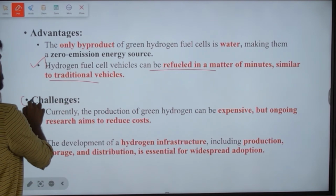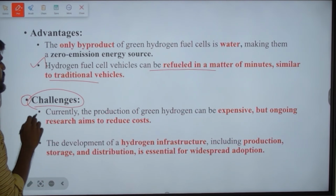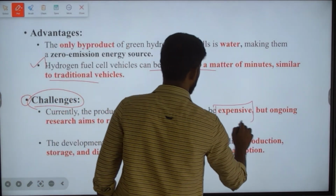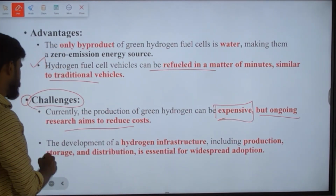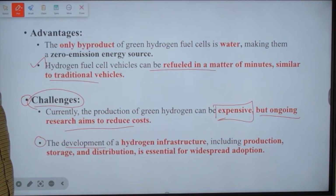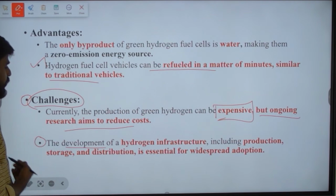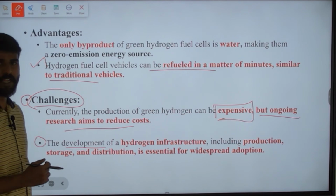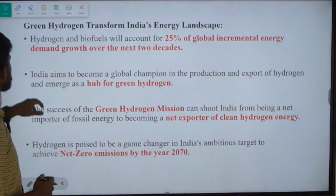Next is challenges. What are all the challenges involved here when we go for green hydrogen? First thing is, the production of green hydrogen is expensive as of now. Okay, it is expensive as of now, but ongoing research aims to reduce the cost. It will be done in the near future. And then the development of hydrogen infrastructure is needed. That is again a challenge. Okay, so infrastructure for production, storage and distribution is essential for widespread adoption of green hydrogen production. Okay, so these are the advantages and challenges that we have.